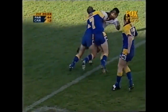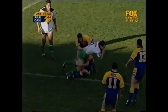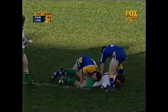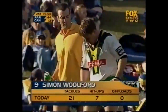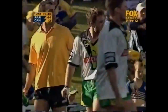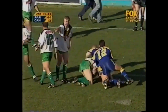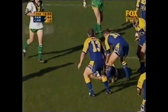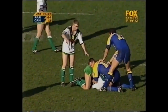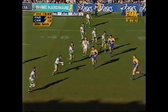20 metres out from their line, the Raiders. His assistance comes out, just see in the background there for Simon Wolford. Schifoski now, 28 out from his own line. He's coming from the field as Monaghan goes wide. Sorry, Mark, I don't know if he'll be back. It looks pretty serious. Simon Wolford, he's a tough little customer as well. Alan Tung's going to be his replacement. I don't like to preempt things like that, but that looks like a broken forearm to mine.